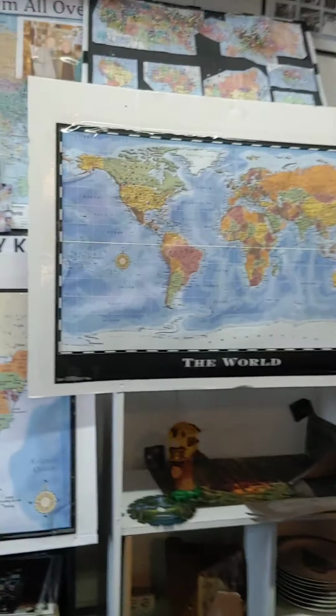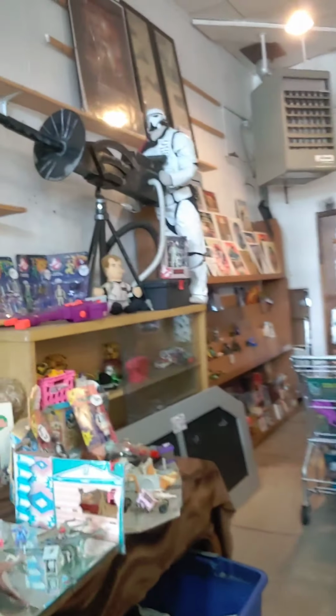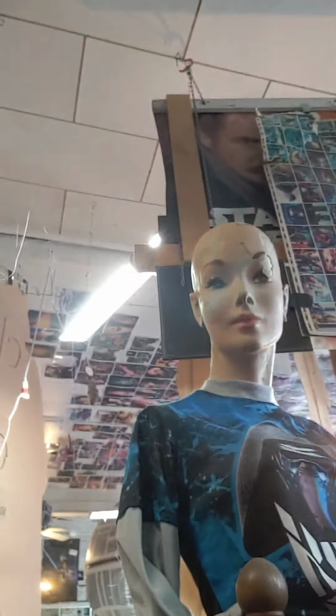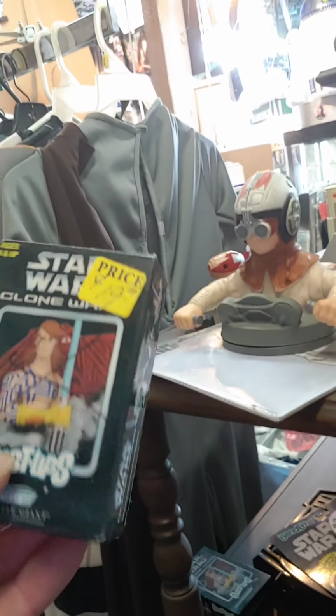See what we can find here. Wampa rug. Model. Creepy mannequin. The Anakin one, that's pretty sweet.